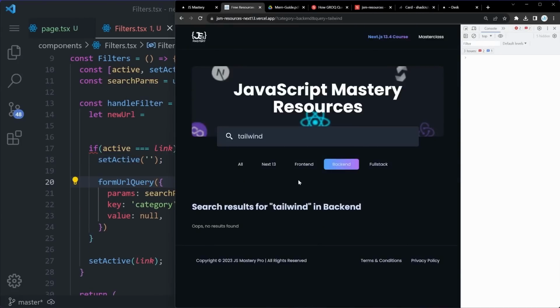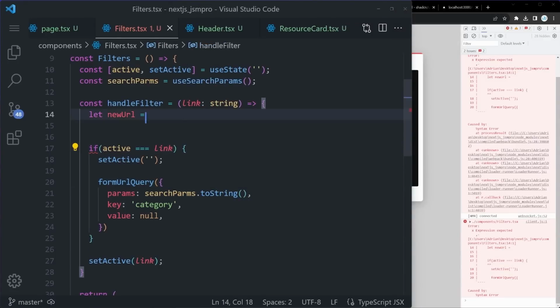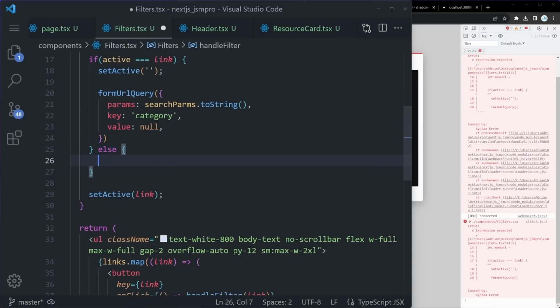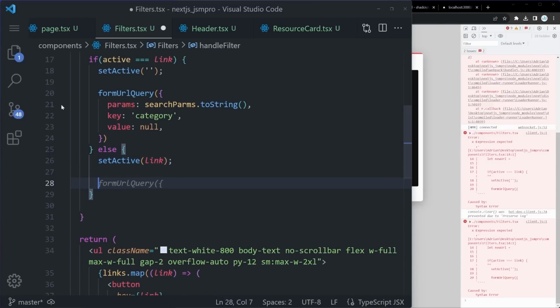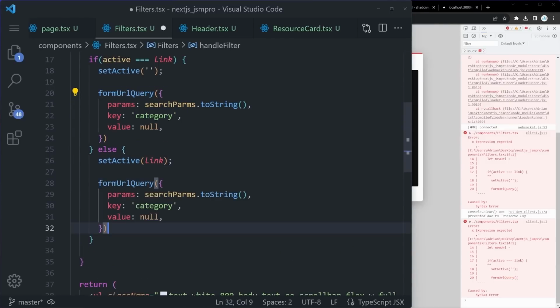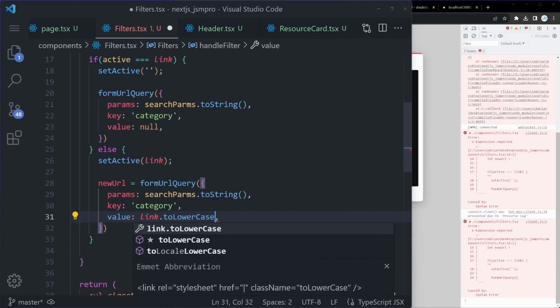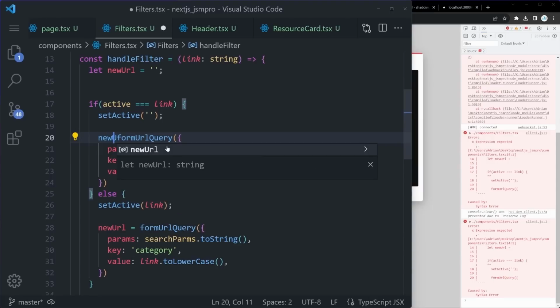So if I go here, and if I click backend, you can notice I can go back to all results just by toggling it on and off. So this is the toggle right here. And here we have to say this is an empty string. But else, if we're not clicking on the currently selected one, but on another one, we can set active right here. And we can copy this formUrlQuery and say newUrl is equal to, and now we can take the link we're currently clicking on, so link.toLowerCase. There we go. And of course, here we also have to set newUrl to be equal to this.